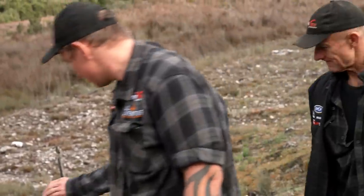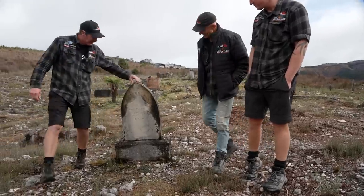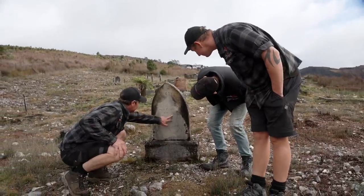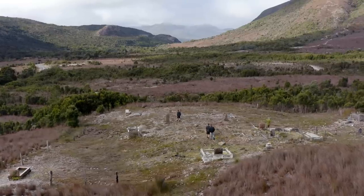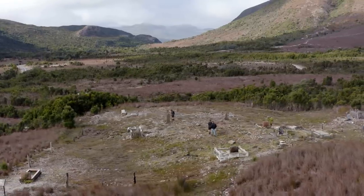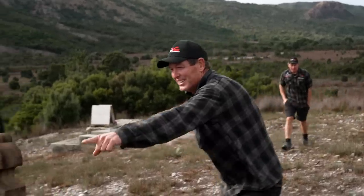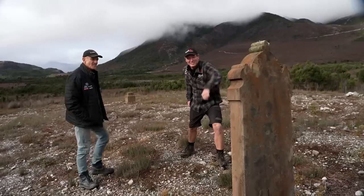What do we got here? Let's have a look here. Oh, careful, it's on the lean. Don't touch it. 1908. Have a look at this one, guys. Got another one. Yeah, it's an old one, this one as well. So this one is 1908.